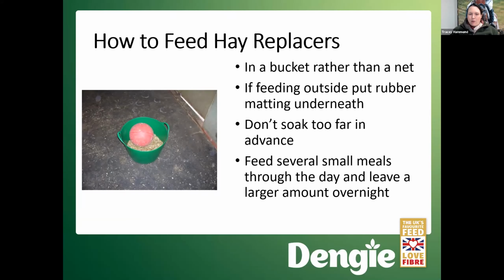That's a question that we get quite frequently: how do I feed them? If you're feeding outside, put rubber matting underneath. These hay replacers, especially the soaked ones, are a very messy affair and you'll get lots of wastage if you're outside and they're just popping it in the mud. So something underneath just gives them the opportunity to slurp that all up.